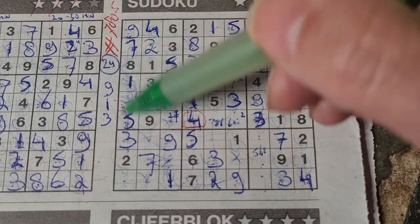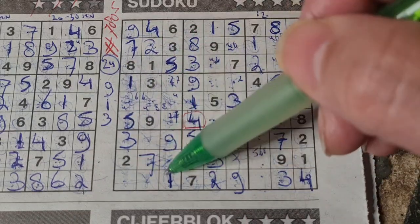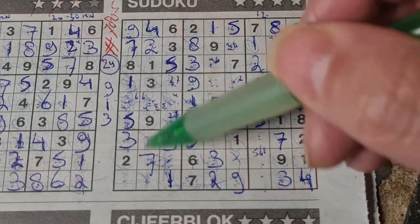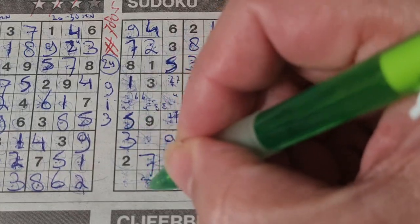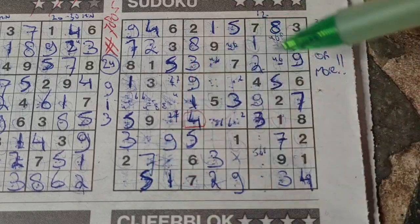2, 7, 4, and the 8. How about a 5? Yeah. 5 in the first column, 5 in the third column. So the column between, the second column, only 2 places left. The 5 should be here, or there. We have a 5 in this row. No 5 there. 5 should be there.